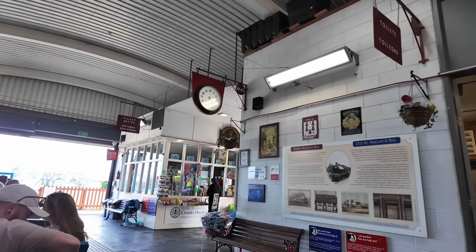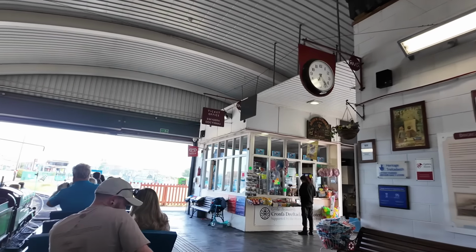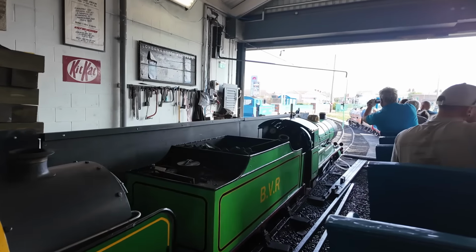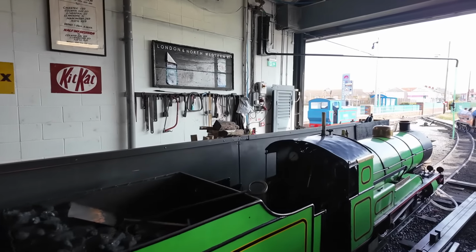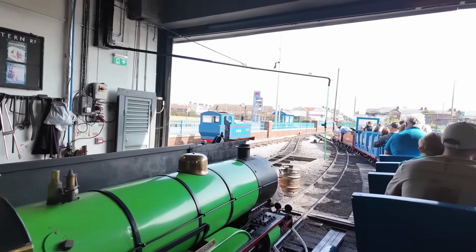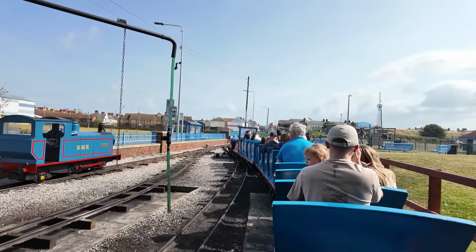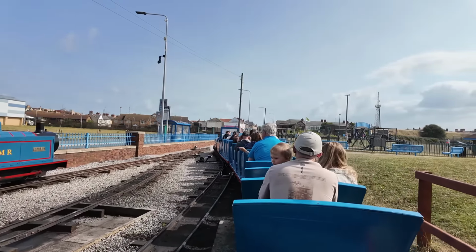Hey, and here we go. You can't beat the sounds and smells of a classic steam train. It's great that this has been going for so long, 1911.